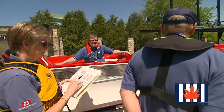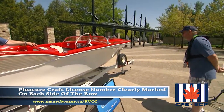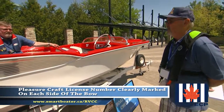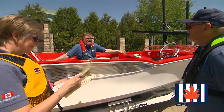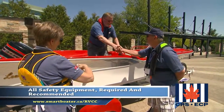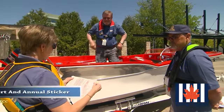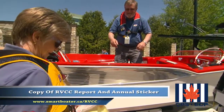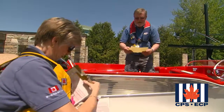Terrific. Okay, the only other thing we'll check is the registration is marked on the front of your boat properly. Great, nice 3-inch high letters. Great. Contrasting color. And that's it, we're done. Excellent. You're compliant. Thank you, sir. Thank you very much. Thank you, John. Here, I'll give you your copy and you can have your sticker. That's for you. Wonderful. Thank you.